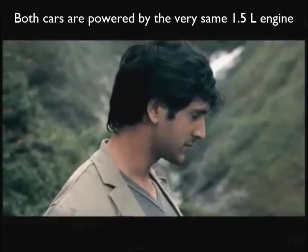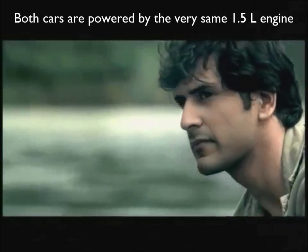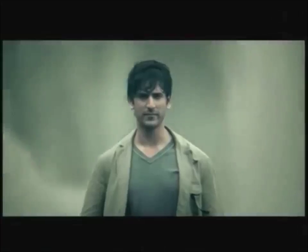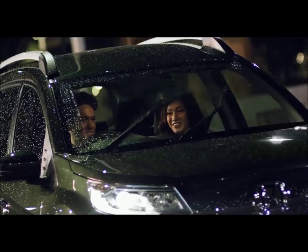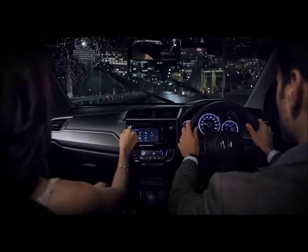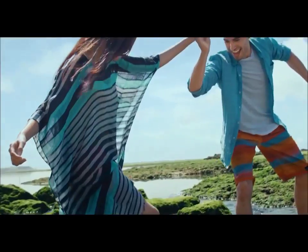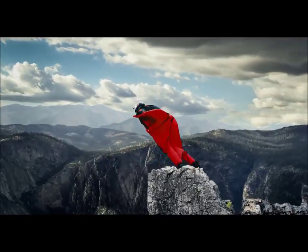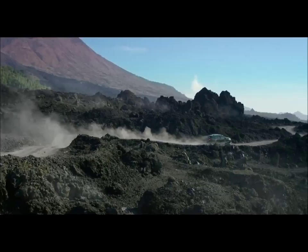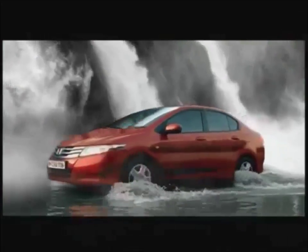Performance and drivability. Both cars are powered by the very same 1.5-liter iVTEC marvel of a petrol engine. The City, being a quintal and a half lighter than the BRV, has marginally stronger drivability as well as outright performance. The BRV has a slight advantage while touring thanks to its 6-speed manual gearbox. Otherwise, the iVTEC's characteristic refinement and sporty exhaust note is common to both cars, as is the cutting-edge CVT transmission.